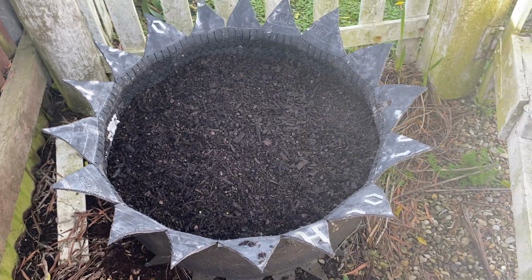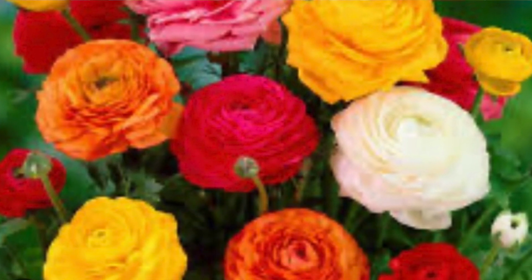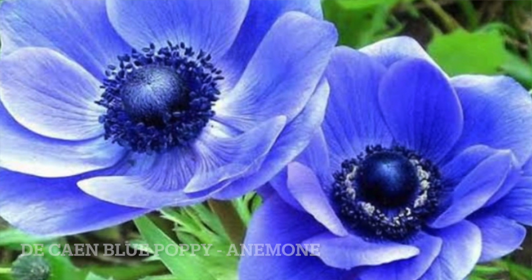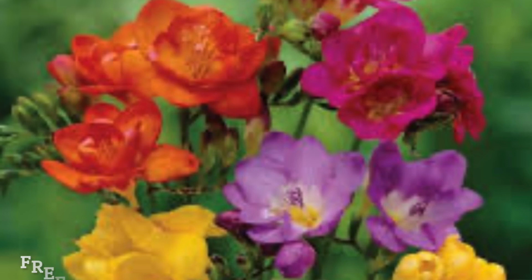So they're all potted up in there, and I'll tell you what's in there. I've got a ranunculus, anemone, hang on, I'll turn my face around. Oh, not very good at this anymore. Anemone, oh, shivers. Sorry, I just about dropped my phone. Anemone and what was the other things I put in there? Freesia. And did I say ranunculus? And miniature iris.